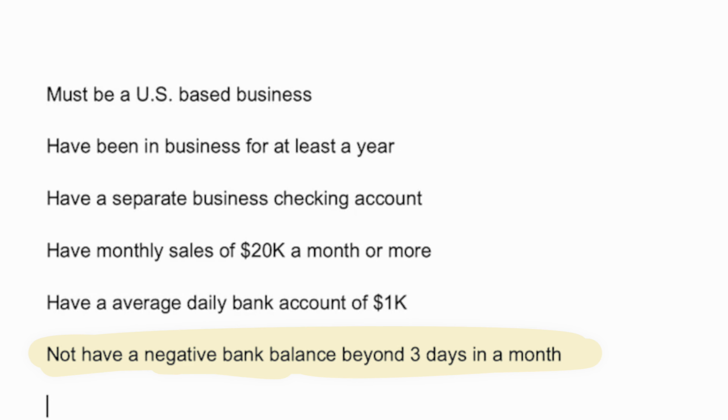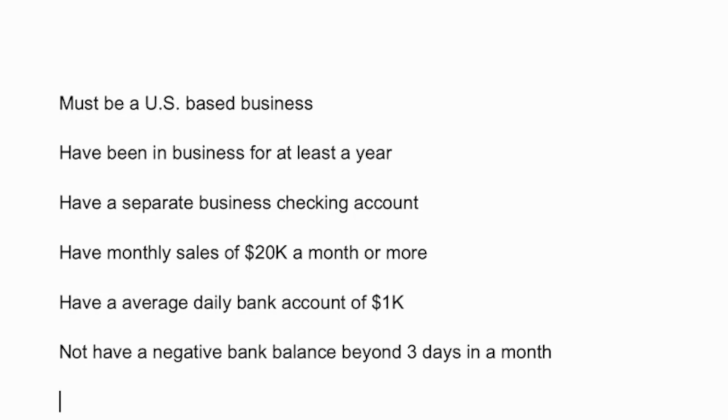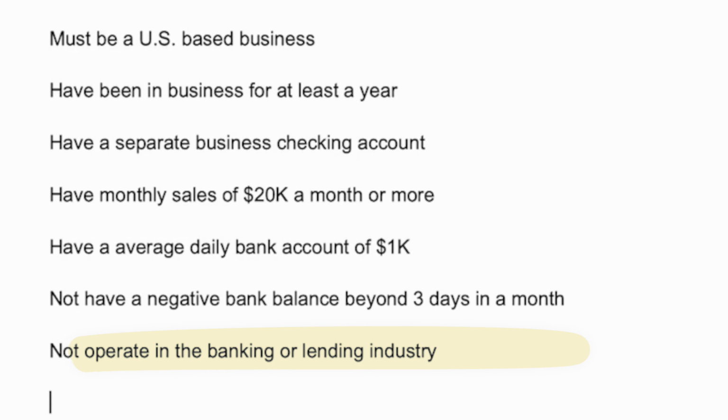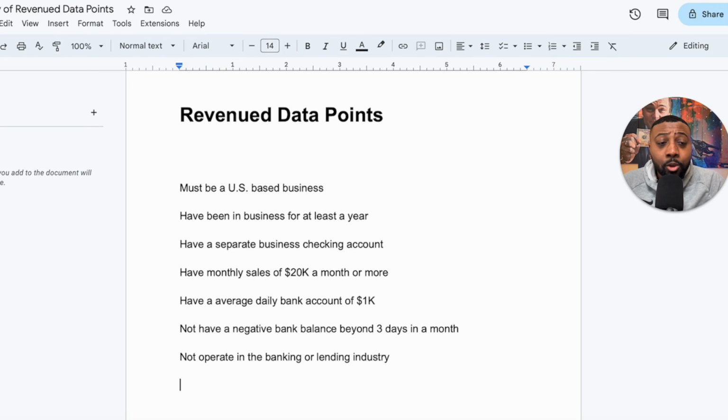Okay, so that coincides with what I just said with the average daily bank account. It is the same thing. And the last point is you cannot operate in the banking or lending industry at all. So that's their two red flag industries right there. If you're not in those industries, you'll be good to go.